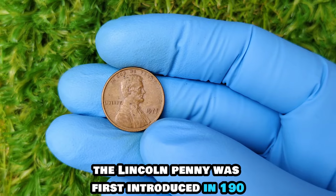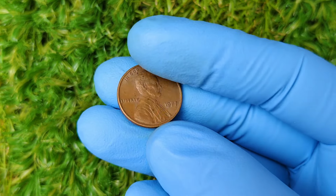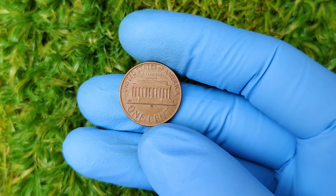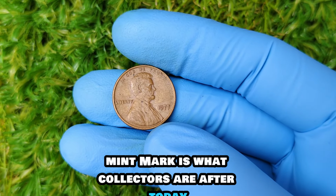The Lincoln penny was first introduced in 1909 to honor the 100th anniversary of Abraham Lincoln's birth. It was designed by Victor David Brenner, and it's been a staple of American currency ever since. But the 1977 penny, specifically the one with no mint mark, is what collectors are after today.